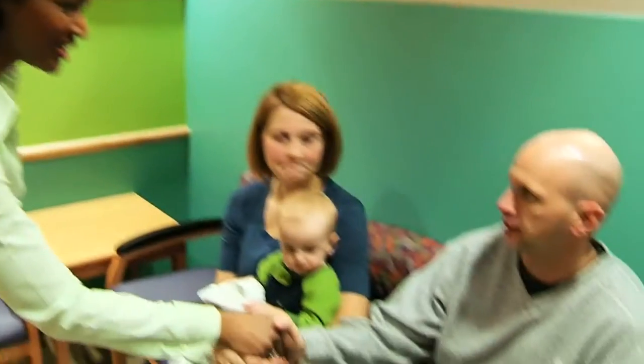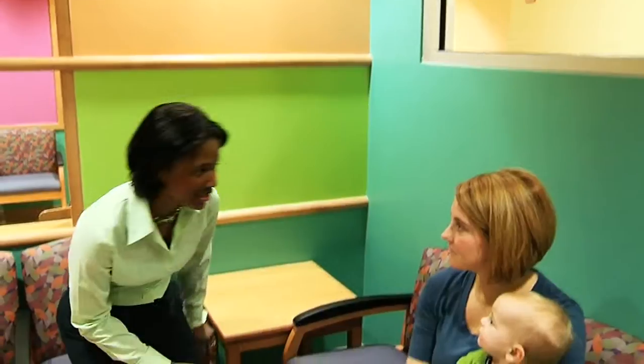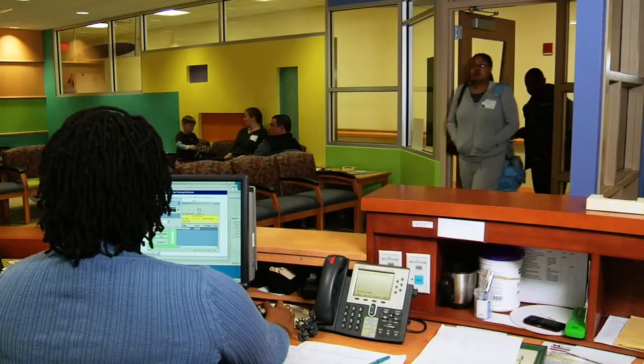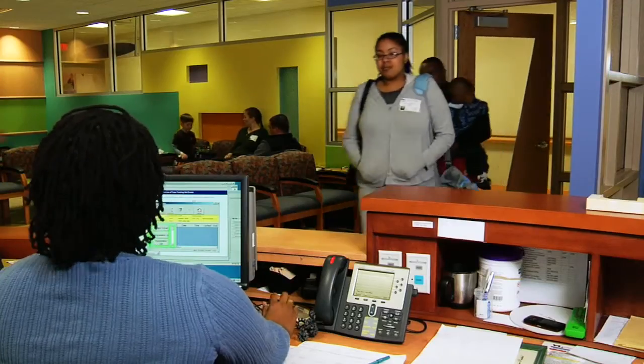Here in the new surgery waiting area, the wonderful thing about it is it's very large, so we can accommodate more families. Throughout the waiting area, we have bright primary colors just to draw the attention of our patients to have a welcoming feeling when they come to the hospital.